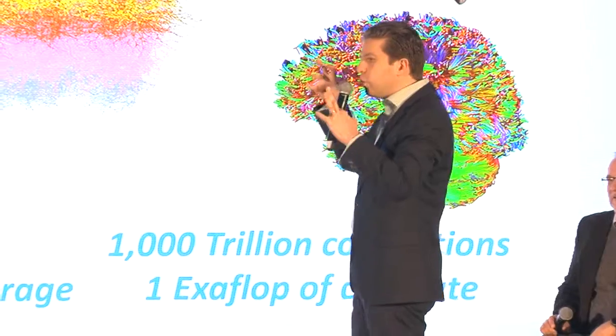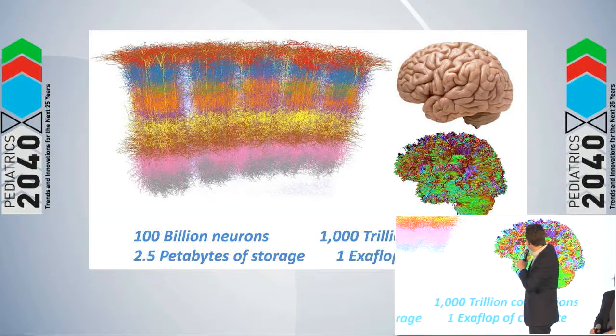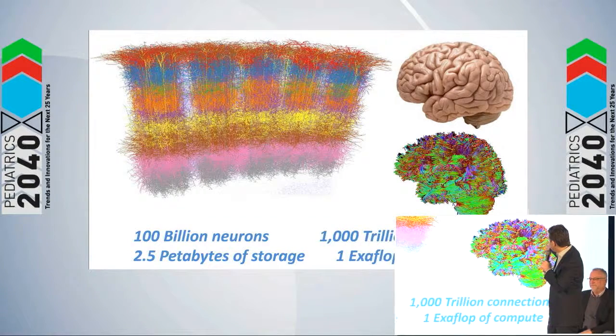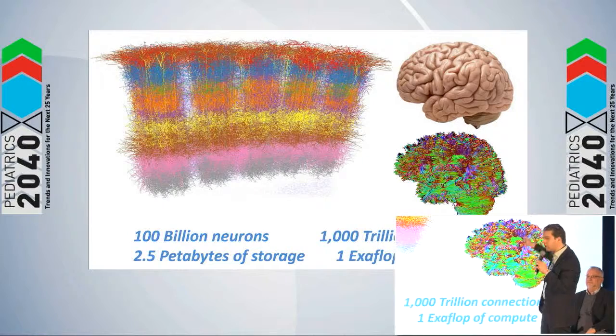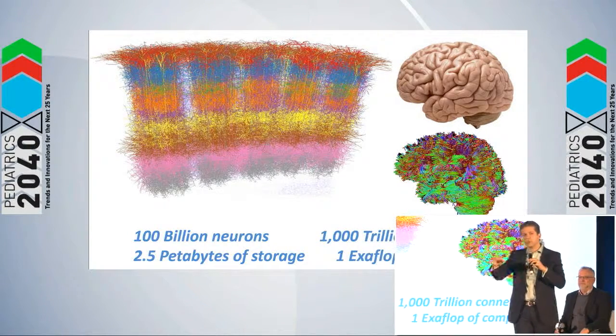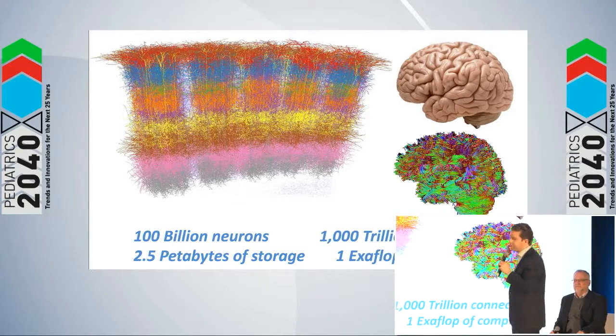And then each of those networks is networked to another part of the brain, which is what we're seeing on the far right side of the screen, the connectome. That's the diffusion tensor imaging that shows all the connections between all the different specialized parts of the brain. So you have these boxes connected to many, many different boxes.